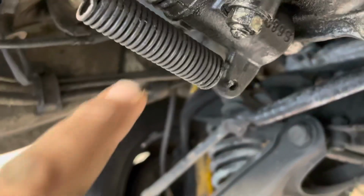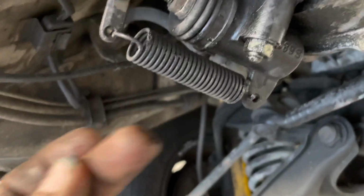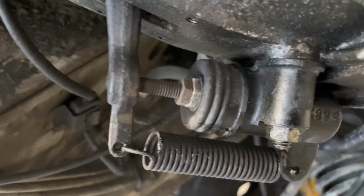So one thing I've noticed is we got a little slave cylinder for the clutch. It's a little on the leaky side. That explains why that fluid's a little low. Transmission's not too shabby. I mean, it's icky. Let me turn the light.